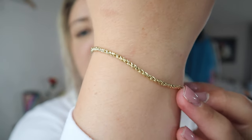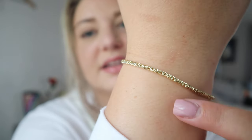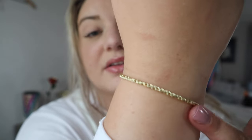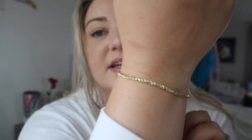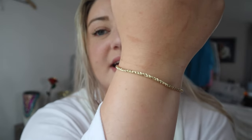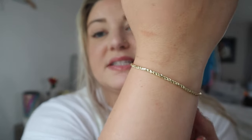Okay, so here is the gold bracelet. Again, I chose it because I can layer it with my other jewelry that I have from them. I have another blue bracelet, and I just felt like it'd be super easy to style, but I literally love this bracelet so much. Something about the simplicity of it.